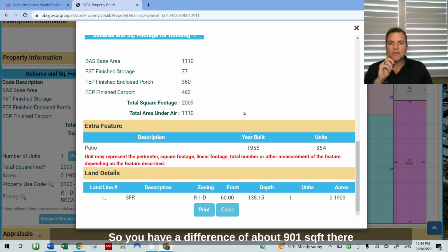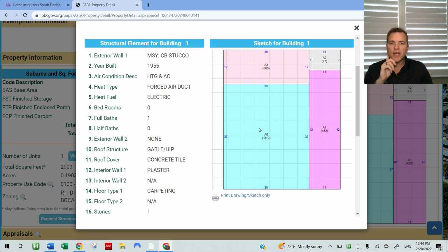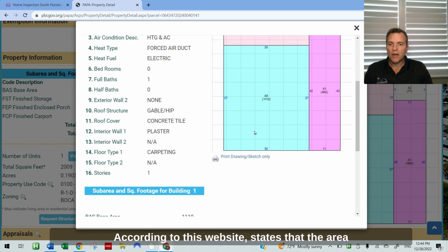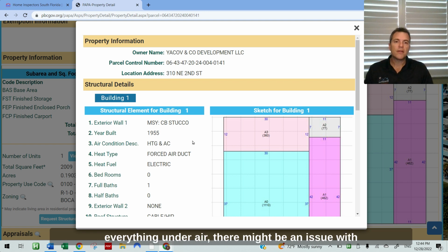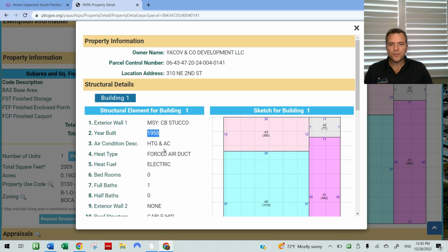So you have a difference of about 901 square feet there between the total square footage of everything here and what's under air. In this aqua place right here, according to this website, states that the area under air is only this aqua area. So keep that in mind, because if you're making an offer on the property and they actually have everything under air, there might be an issue with the appraiser and thus the value of the property that they're trying to sell.